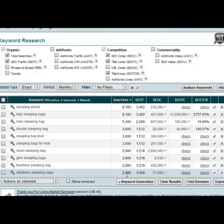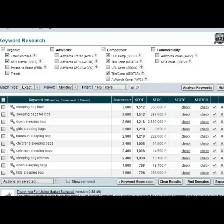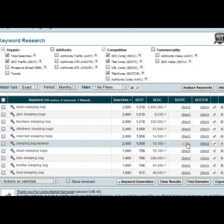Let's keep looking here. Sleeping bag reviews. Let's check that one out. Only 23,000 websites are using that in their title tag. Now that's the exact kind of term I'm looking for, because if I'm going to go out and make a website reviewing sleeping bags, the main term I'm probably going to go after is sleeping bag reviews.